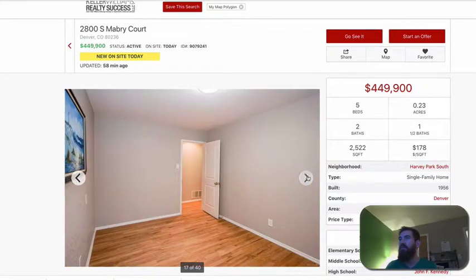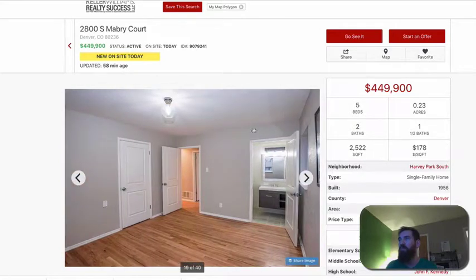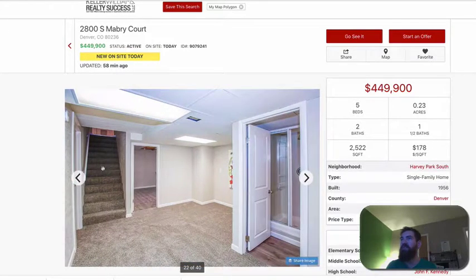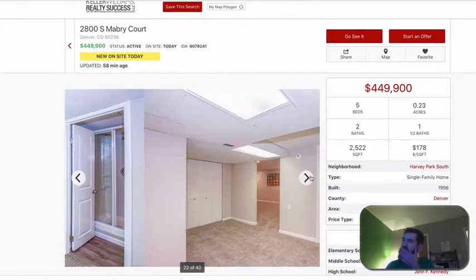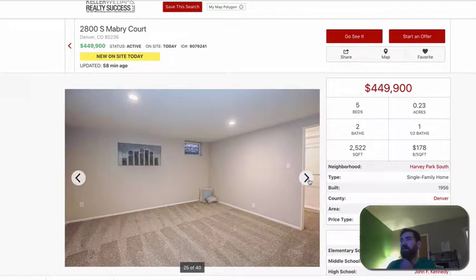Bedroom number one, bedroom number two. This is the master bedroom with the half bath right there. Heading downstairs, so right when you walk down the stairs, your bathroom is right here. This is the storage, and there's a workshop. There you go. Big bedroom right when you walk down the stairs, bust a right, and there is a big bedroom.